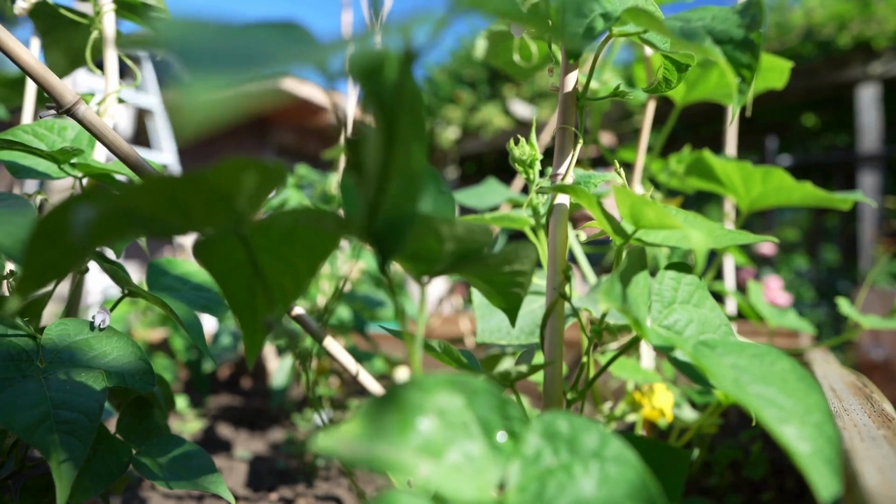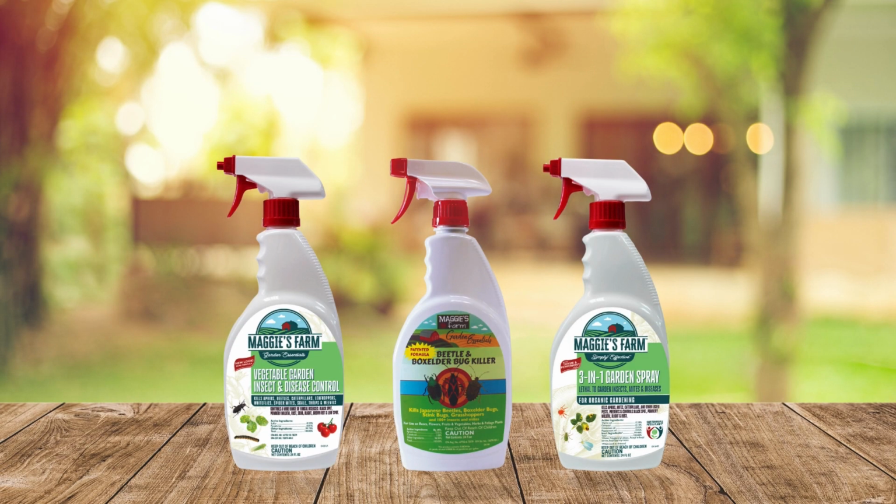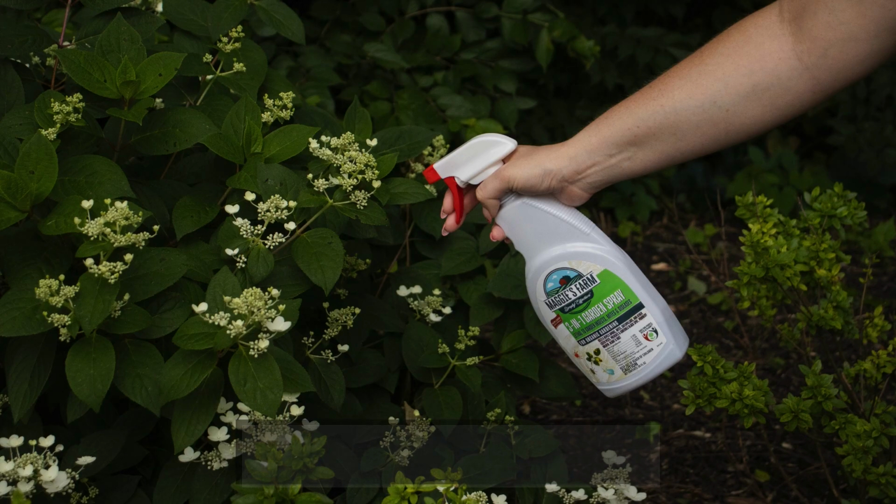Garden is under attack, it's important to choose the right product. We've gathered information about our garden products to help you pick the best one for your plants.